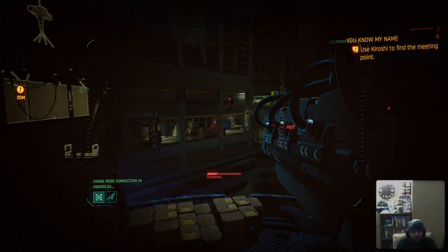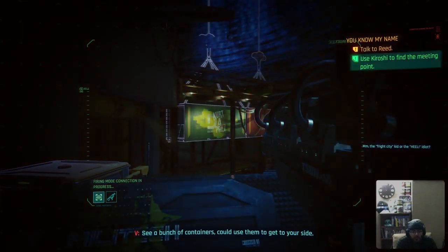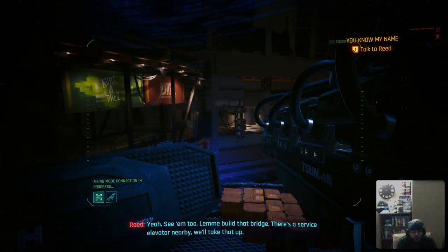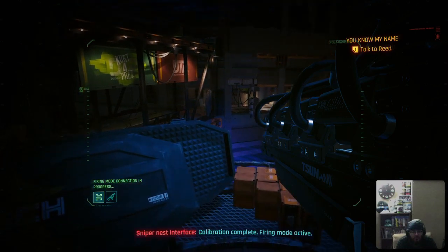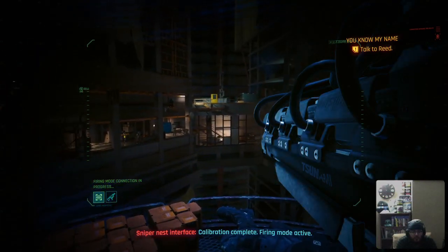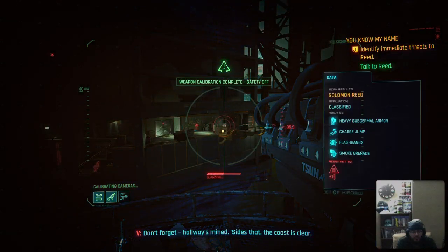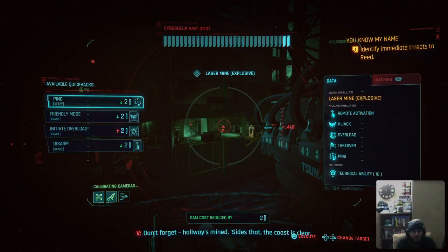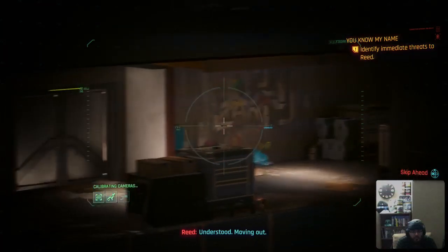Spray paint again last night. See a bunch of containers. Could use them to get to your side. Yeah, see him too. Let me build that bridge. There's a service elevator nearby. We'll take that up. Gotta get there first, though. Cover me. Calibration complete. Firing mode active. Don't forget, hallway's mine. Besides that, the coast is clear. Understood. Moving out.